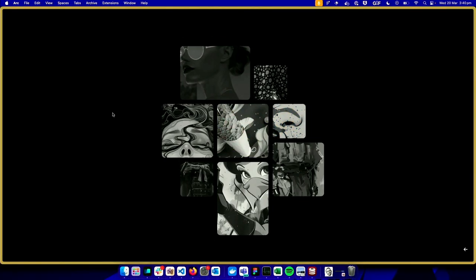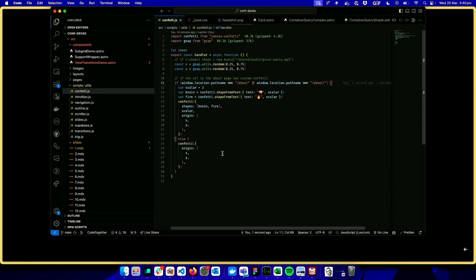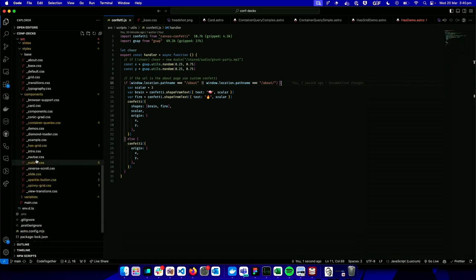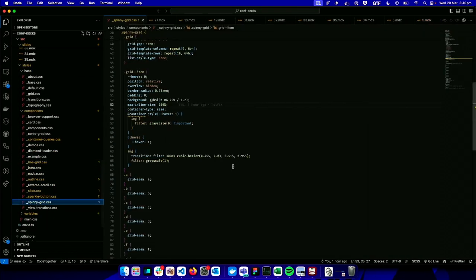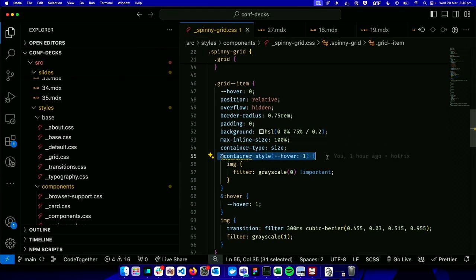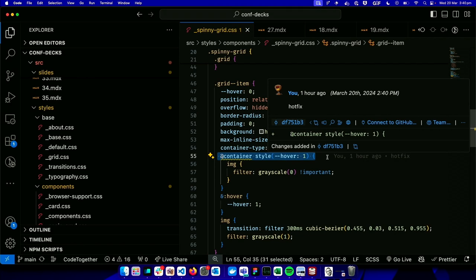I am going to get into the code for a second. Well, those were the changes I made right before we started. There's a spinny grid. Zoom in. So you can see here we have this at container query, and it has this style on it. And all that's doing is checking for when hover changes to one and then running that stuff underneath.